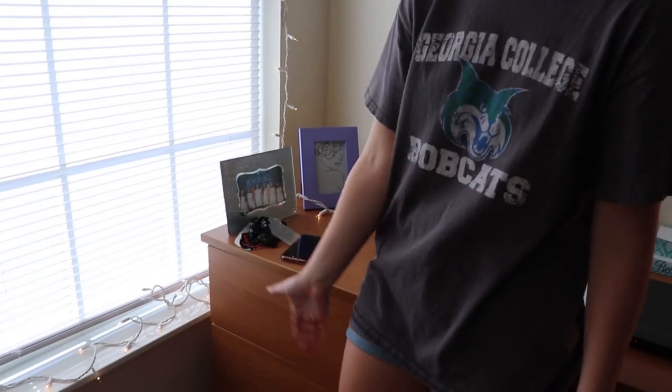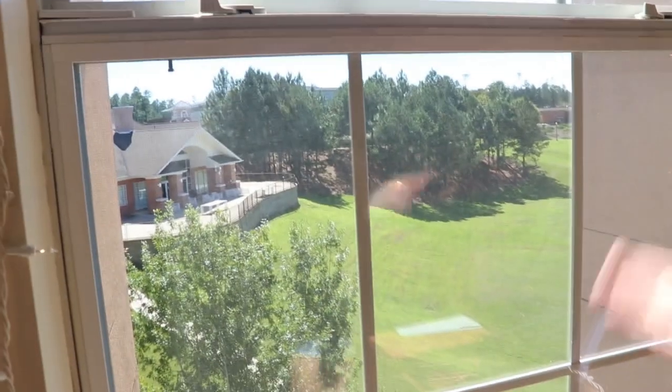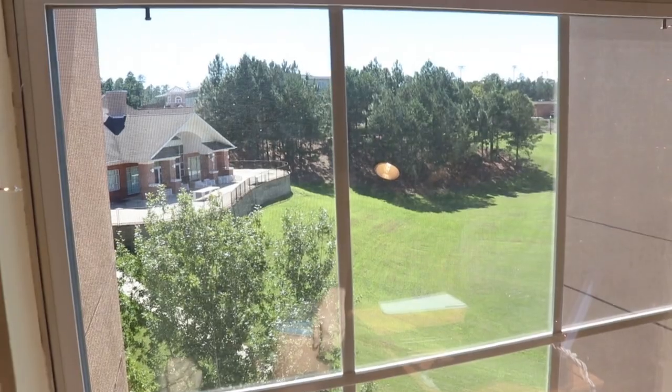Oh yeah, and these are Hunter's shoes and Hunter's phone, and this is the most important part of my room actually. This is a window, as you can see. This is what I see, but I usually keep the blinds closed, so I don't really see that ever.